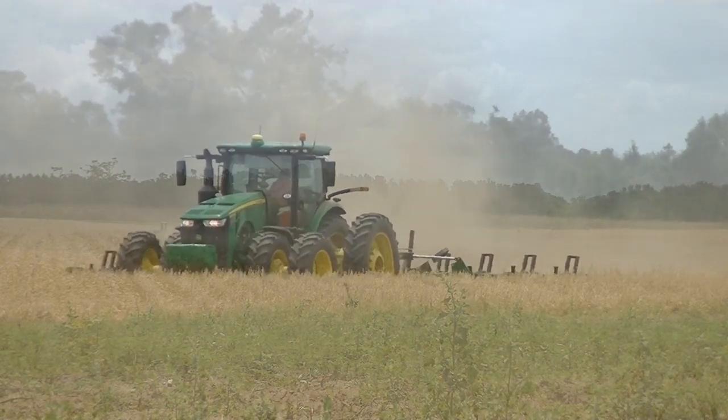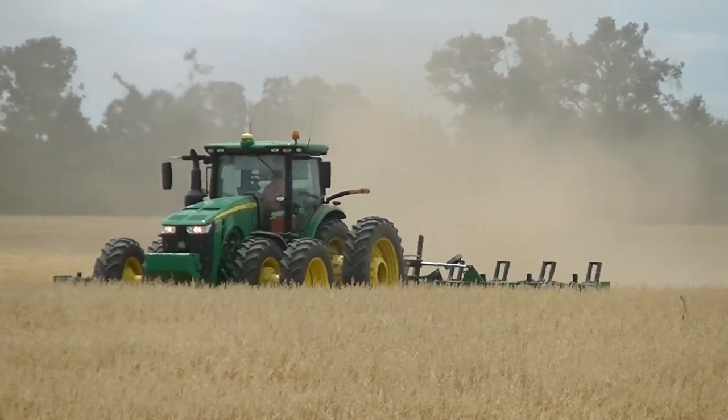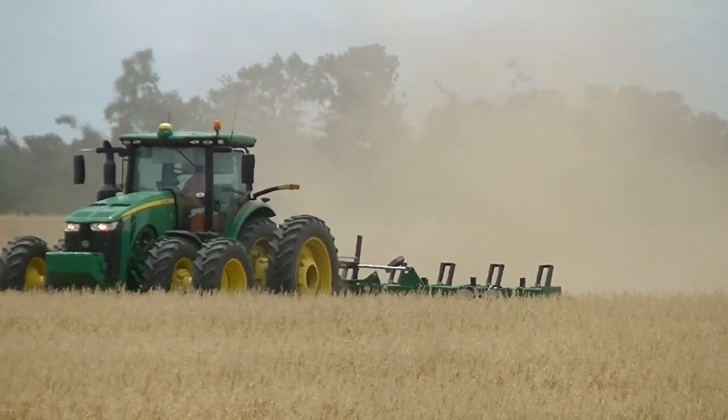This is Green Circle Farm. This is that second 8370R with a 12 row rip strip till rig, ripper stripper, UNVERFERTH, I do believe.